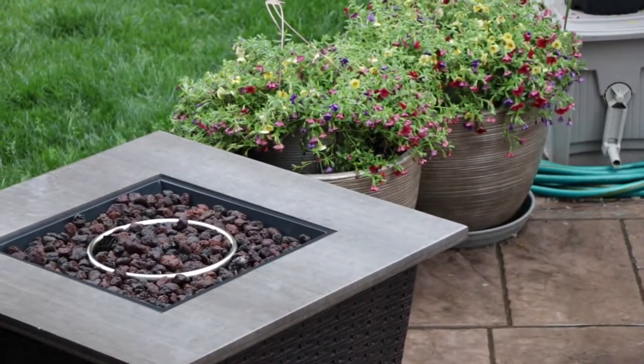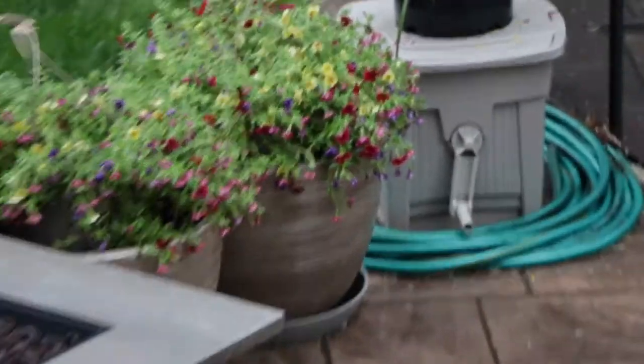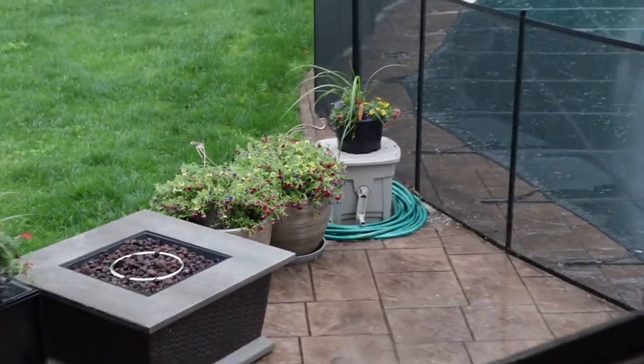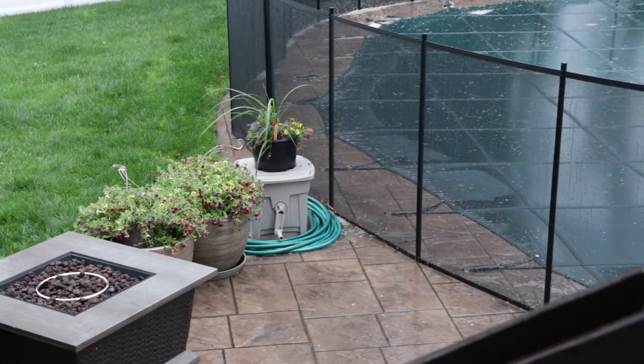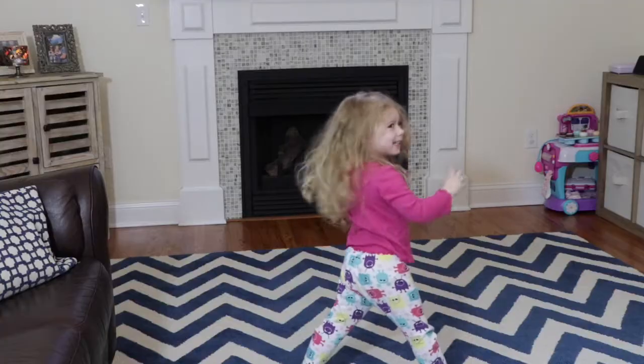We have 5 of those, but since it is pouring out today, it's not exactly ideal for planting, so we're just going to be doing some cleaning in-house instead. There they go.